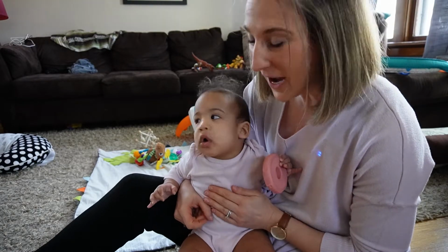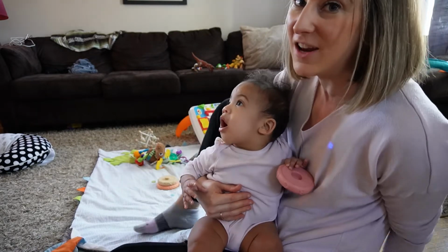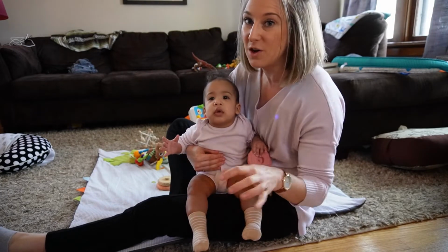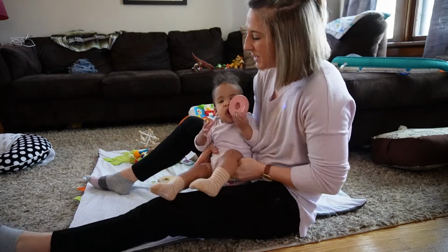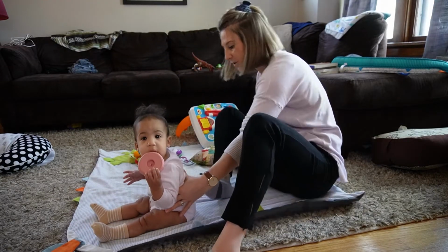So this little friend is working on sitting up, and she's also working on transitioning from sitting to all fours or from her belly to all fours. So we've got some skills that are progressing, and we've got some skills that we're still working on. So let me show you kind of what we're working with as far as sitting goes.